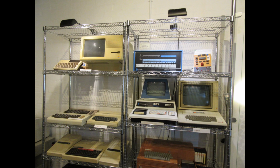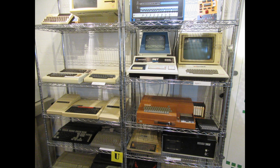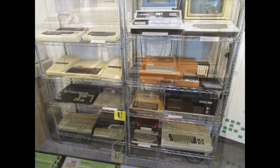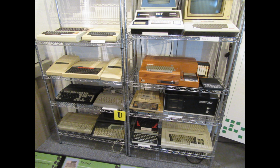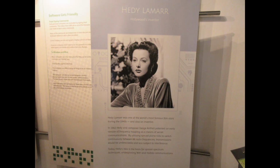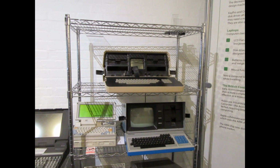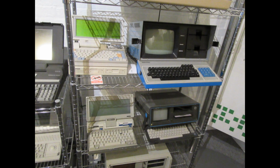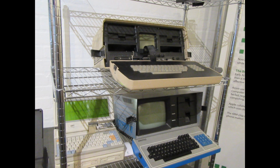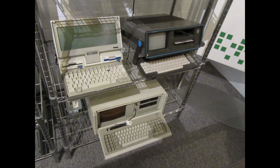On the left are various Apple and Commodore computers and some other models on the lower shelf. And there's a Timex Sinclair in there, and several other models I'm not actually familiar with. Here's an early IBM PC. They had a nice picture of Hedy Lamarr there and a brief mention of her contribution to computing. Some of the early portable computers. There's a SX64 from Commodore. There's Osborne and so on.